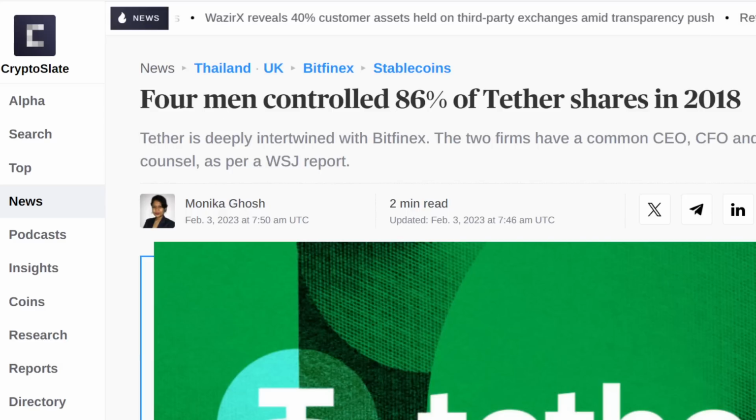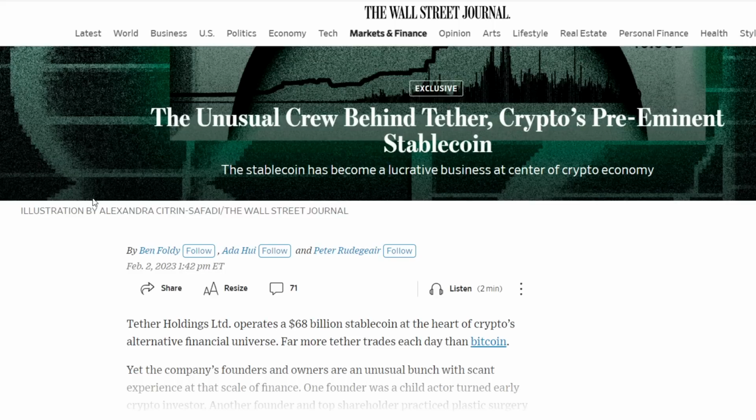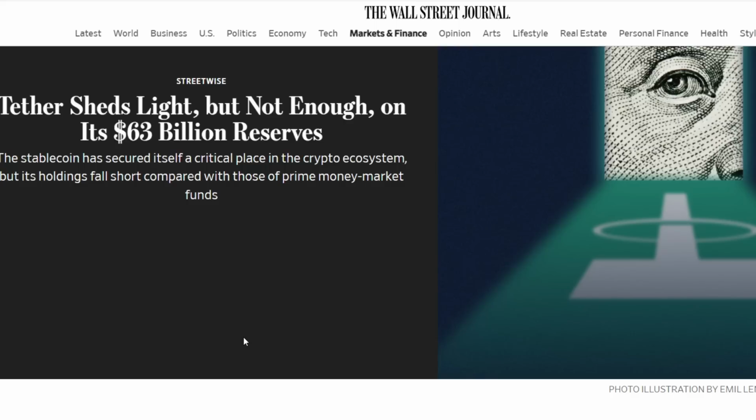Wall Street Journal report. Wall Street Journal. The unusual crew behind Tether, crypto's preeminent stablecoin. Wall Street Journal: Tether sheds light, but not enough, on its $63 billion of reserves. The stablecoin has secured itself a critical place in the crypto ecosystem, but its holdings fall short compared with those of prime money market funds. Ask yourself, why is the Wall Street Journal so obsessed with Tether?